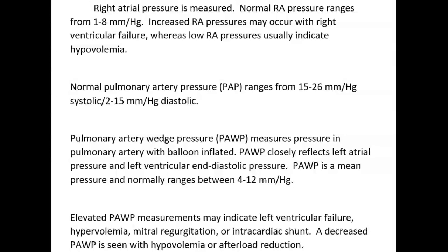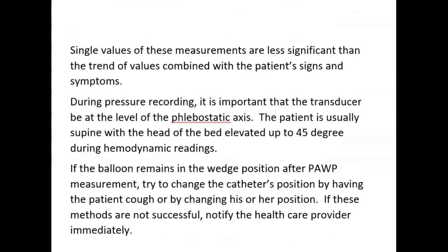The pulmonary artery wedge pressure normally ranges between 4 and 12 millimeters of mercury. Elevated pulmonary artery wedge pressure measurements may indicate left ventricular failure, hypervolemia, mitral regurgitation, or intracardiac shunt. A decreased pulmonary artery wedge pressure is seen in hypovolemia or afterload reduction. Single values of these measurements are less significant than the trend of values combined with the patient's signs and symptoms.